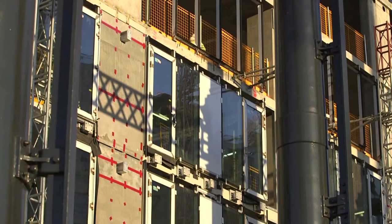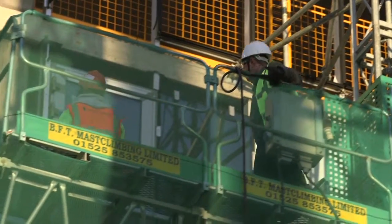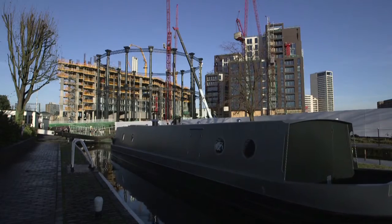We are almost 80 weeks into what is essentially a 137-week programme. So we should be up to about 10th floor structure by Christmas this year. 14th floor structure should be complete by April, and as we know, the building's due for completion in early 2016.